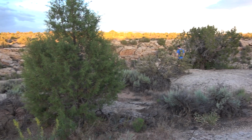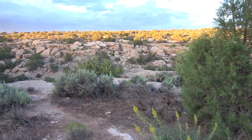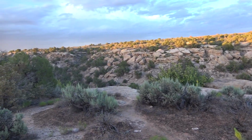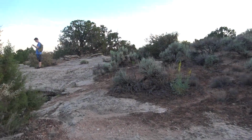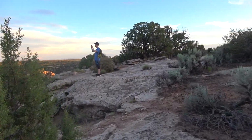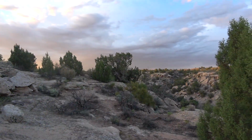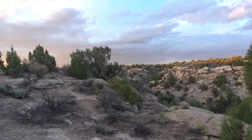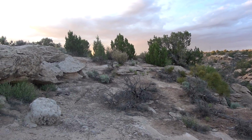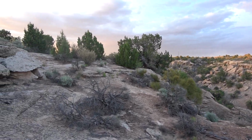There's Nicholas, and we are at the edge of this drop-off, and it is so spectacular this evening. Just makes you want to explore and explore and explore. I hope to get some sketching done. Wow, it's hard to even choose what to sketch first. I've already been taking dozens of photographs.